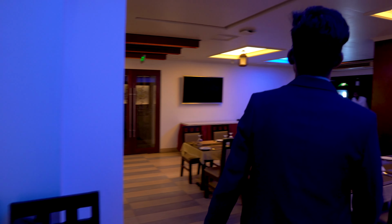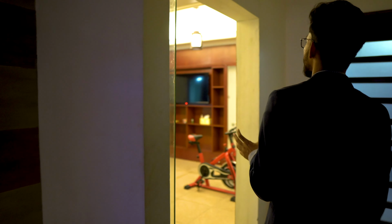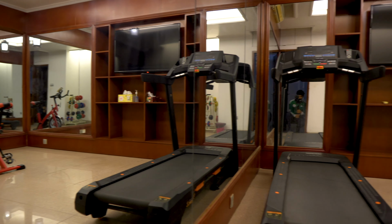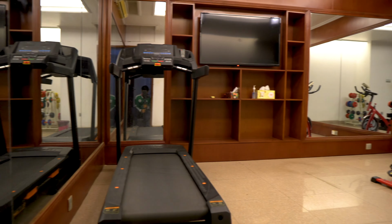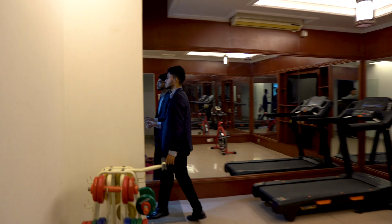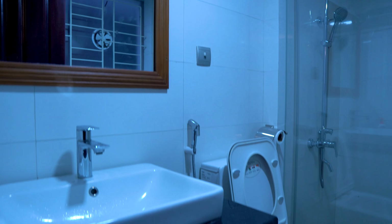This is the washroom side which is segregated from the main restaurant. At the end of the walkway through the restaurant, they have a gym over here. In this gym, they have a treadmill over here with multimedia facilities. And on this side, they have a washroom. It's a compact gym actually.